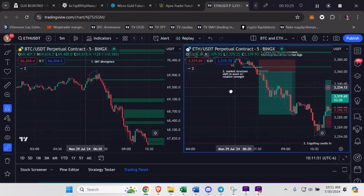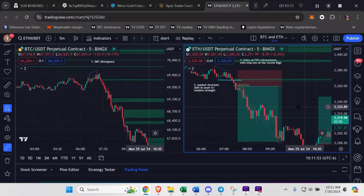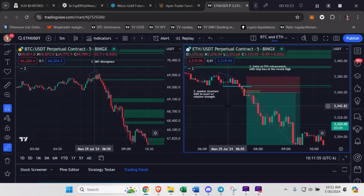These are both yesterday, so there's like 2 wins back to back yesterday. It's pretty awesome. So we'll go through step by step. Starting with the SMT, you had Bitcoin on the left making a higher high, and during that same period, you had ETH making a lower high. You can see this trend line that I've drawn between these two.